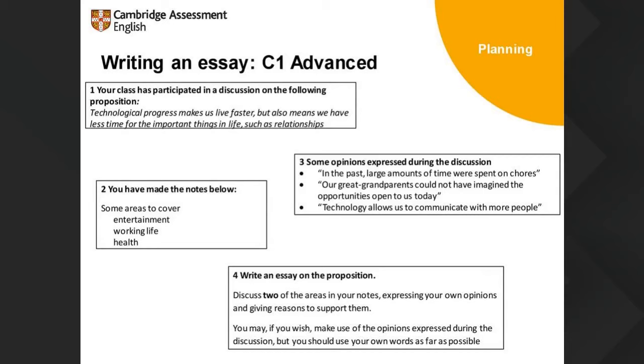So as you can see, there is quite a lot of information that students need to read before starting to write. But everything is quite well structured. So first, they are giving an initial rubric detailing what the topic is, and they can find information about that, which provides them context for the information that is going to be provided later on.